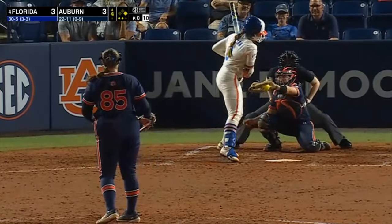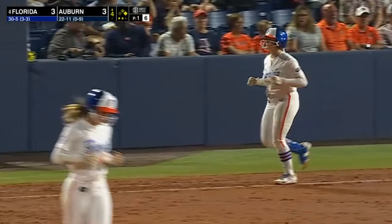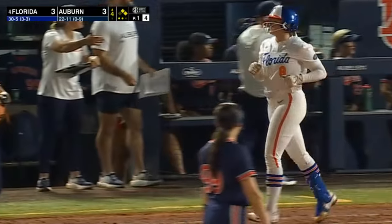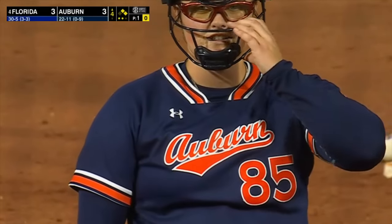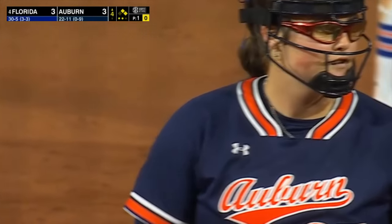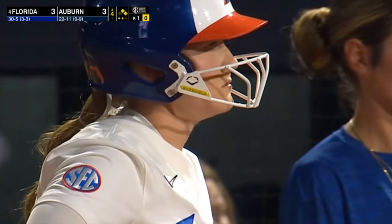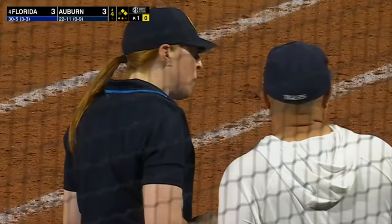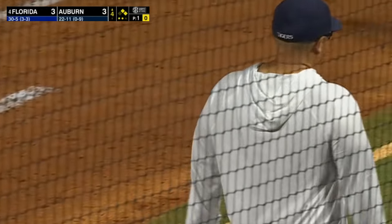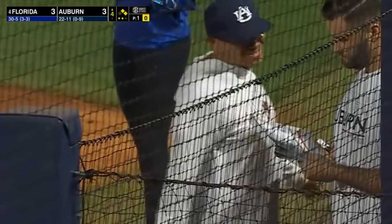First pitch to Erickson. It hit her. Jocelyn Erickson was hit by the pitch. So the Gators now with runners at first and second here in the fourth. And co-head coach Chris Malvo walks out of the dugout to talk with Kaylee Young, the home plate umpire. And we'll get back to play. No challenge or anything taking place.